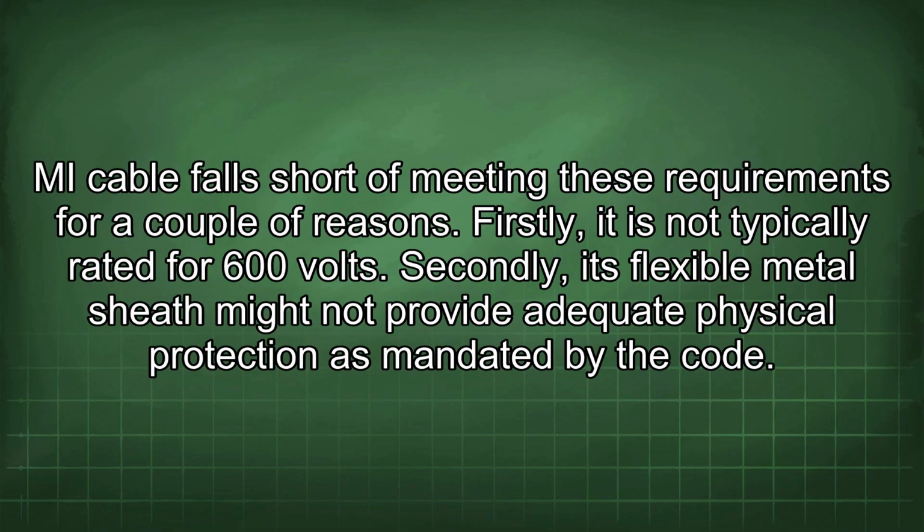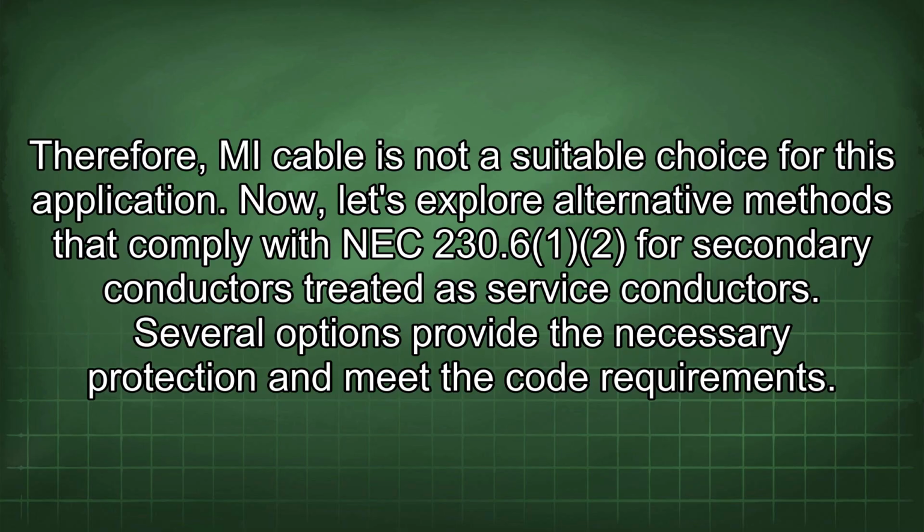A MI cable falls short of meeting these requirements for a couple of reasons. Firstly, it is not typically rated for 600 volts. Secondly, its flexible metal sheath might not provide adequate physical protection as mandated by the code. Therefore, a MI cable is not a suitable choice for this application.